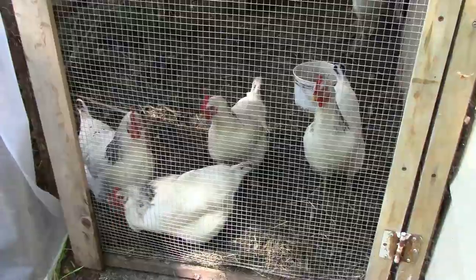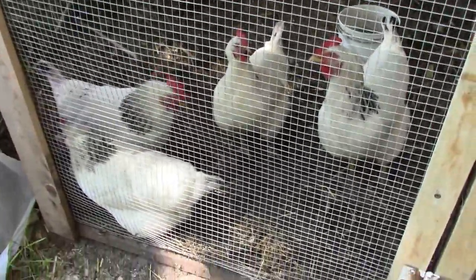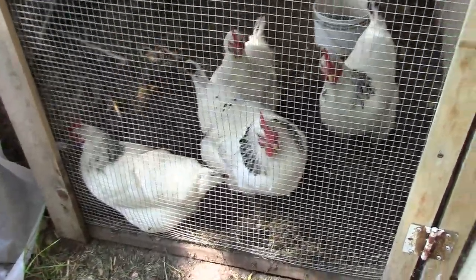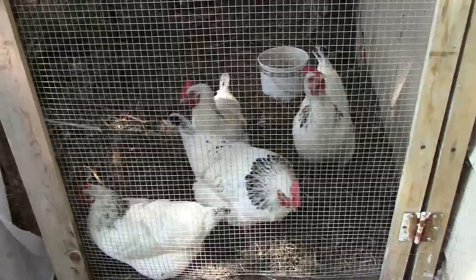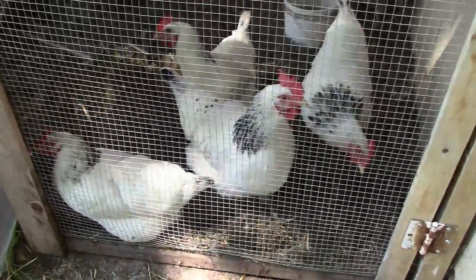These girls work hard all year round to make sure that our gardens have wonderful bonuses, and they help us get rid of kitchen scraps. So everybody wins.